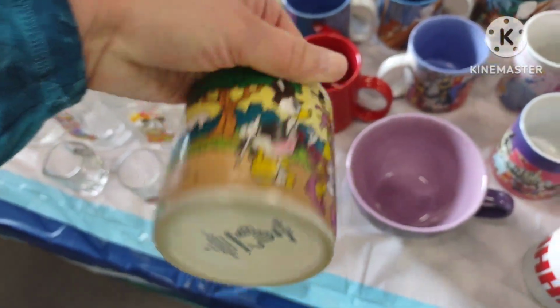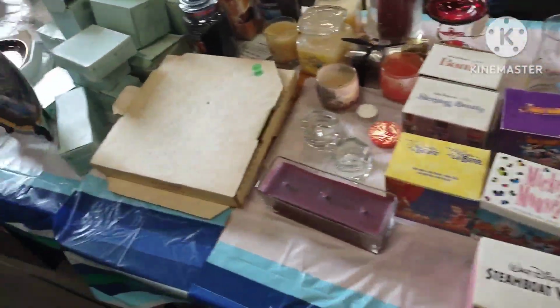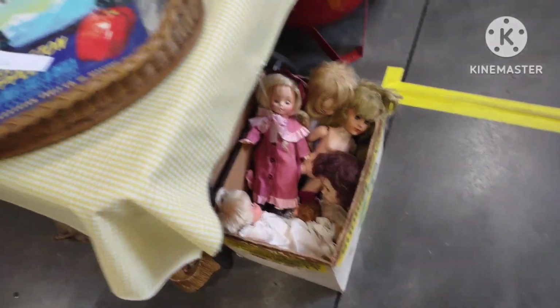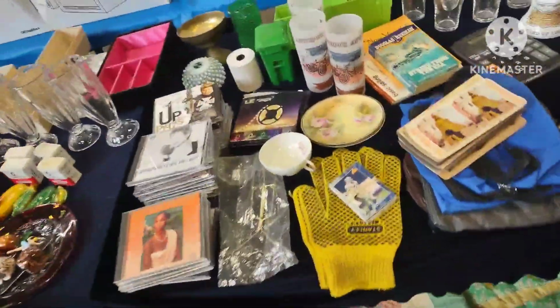Most of these were from the 70s, 80s, and 90s. So most of them were vintage and hard to find. Some of them were even new in the box. A lot of little collectible pieces. Box of sad dolls. They look sad seeing that box down on the floor. There's me with my cart.